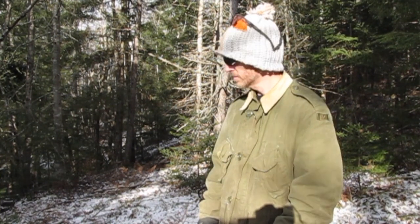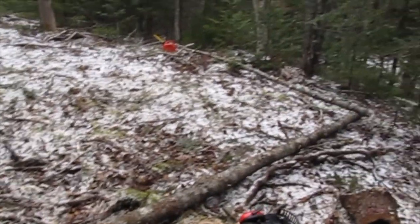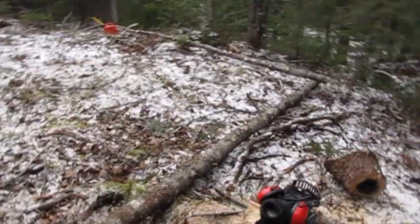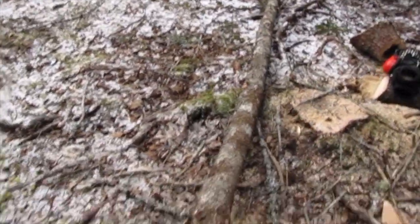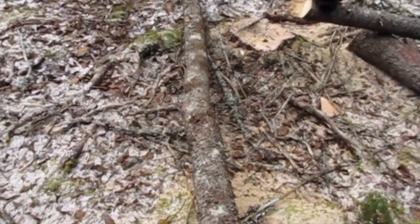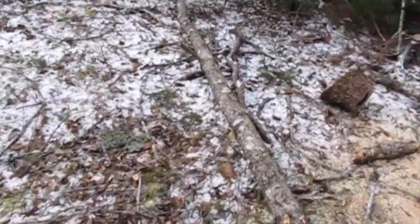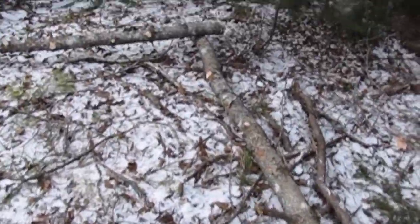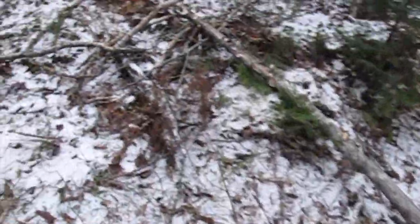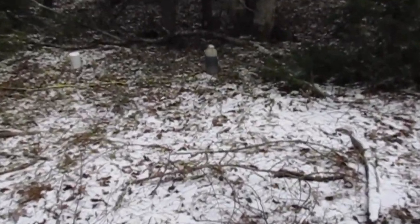I'm going to clear this out and we'll start marking off our cabin. So it's a little bit more visible here now. I got these logs. It's just some trees that I cut down that were in the way for firewood. Laid out, you can see how big it's going to be. And there, my gas jug, and over to my oil jug and back.